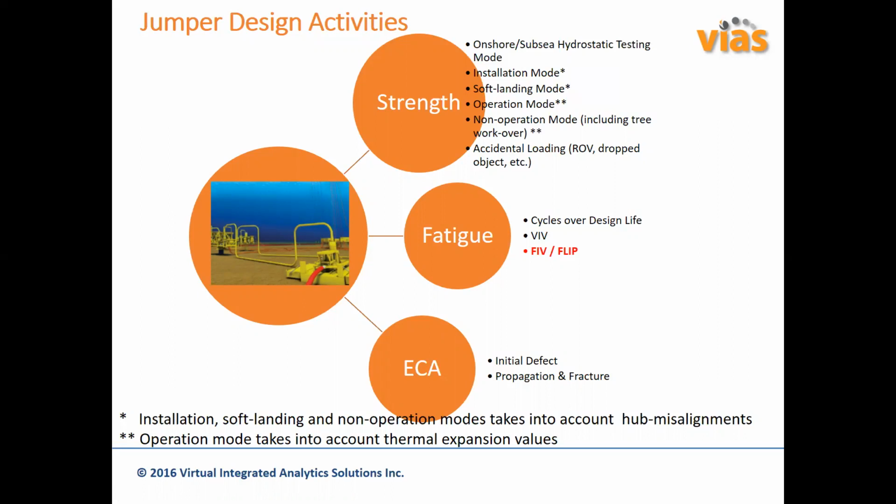So once we qualify the jumper for the strength design, then we also look into the fatigue part of it, where we look at cycles over the design life. Sources of fatigue can be operating cycles, VIV, FIV, or flow-induced pulsation. So in the current example, we are going to talk more about the flow-induced vibration part. But as I'm saying, it's a general problem, so you can use simulation to provide a complete solution. Now, if the fatigue life is excessively high, or if it doesn't pass the SN-based fatigue life, then one can always do the engineering critical assessment, where the initial defect is taken into consideration, and we can look into propagation and fracture.